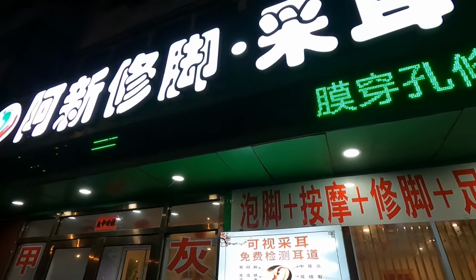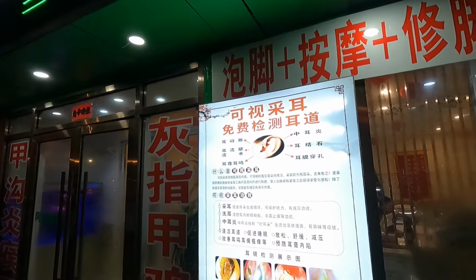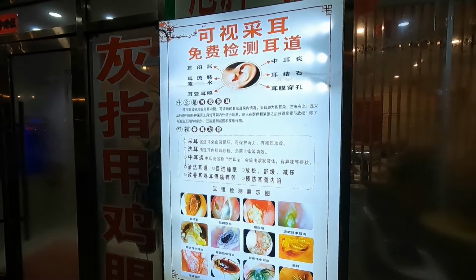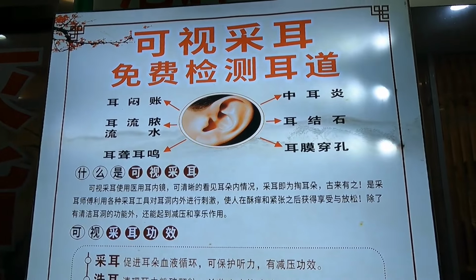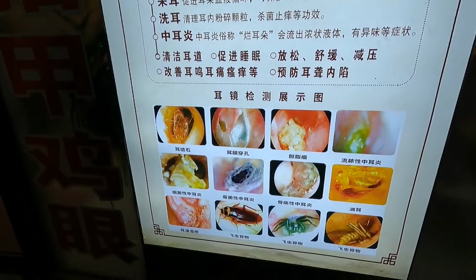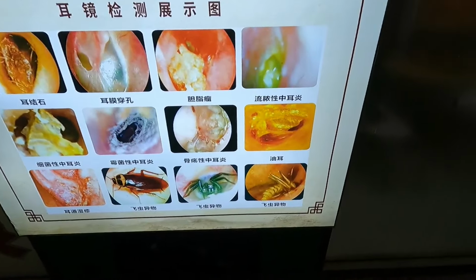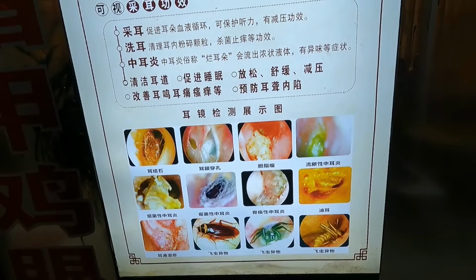Here's a place that does ear cleaning and foot repair, like foot massage and nail clipping and all that, and foot scraping. They're showing an ear, and they're giving examples of things that can get into your ear. Oh gosh, that's pretty gross and pretty terrifying.